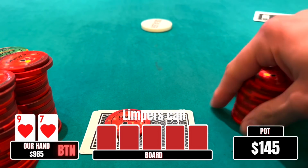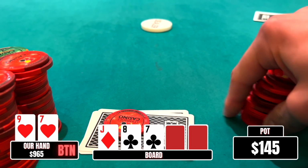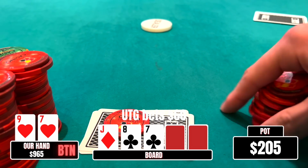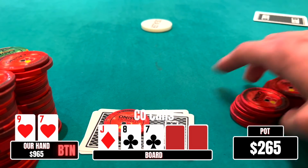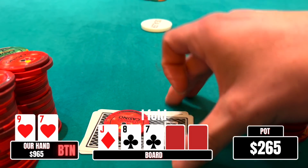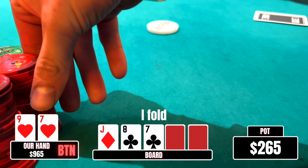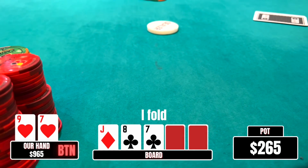The flop comes Jack 7-8 with 2 clubs. It checks to the under the gun player, and he leads out for $60. The player on the cutoff decides to make the call, and for that price, we cannot do anything other than fold here. Yeah, we have a pair and a gutter, but some of our outs may be dirty considering that there's 2 clubs on the board. If there was a heart on board, we may be able to justify a float, but for now, we're just going to fold and find a better spot later on in the session. So we let go of the first hand of the night.